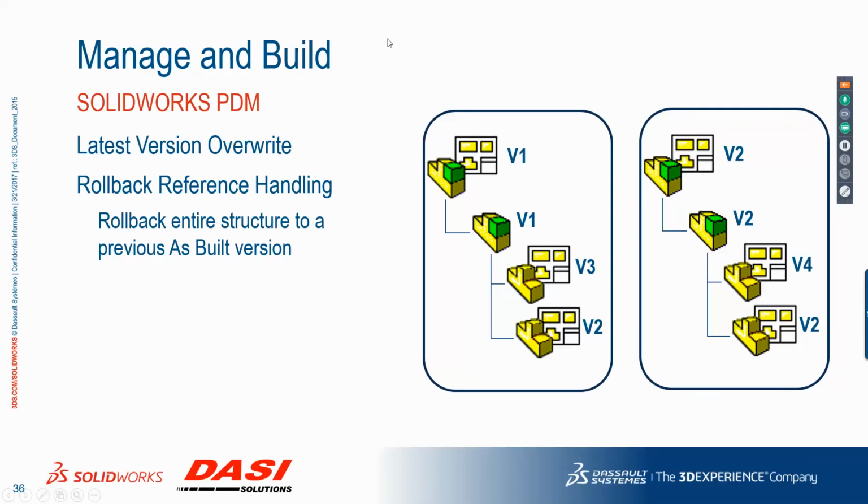When it comes to the way history is created and then rolled back in some cases, we now have some structuring capabilities where when we roll back a drawing, we also roll back all of the references to an as-built version. It's much better than just rolling back the individual document on an island.